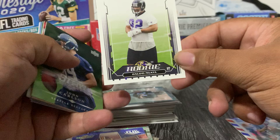Carson Wentz. Yeah, man. I told everybody, don't sleep on Jalen Hurts. Jalen Hurts is going to take his spot real quick.